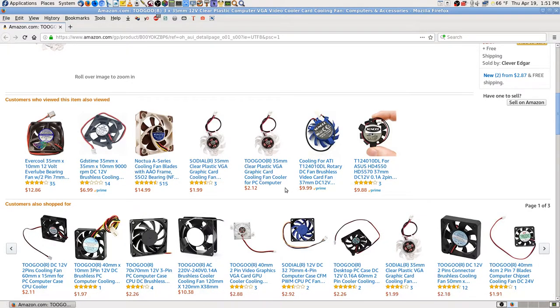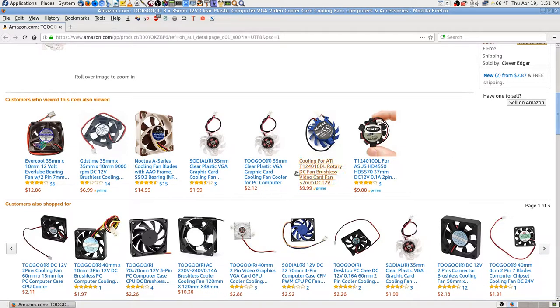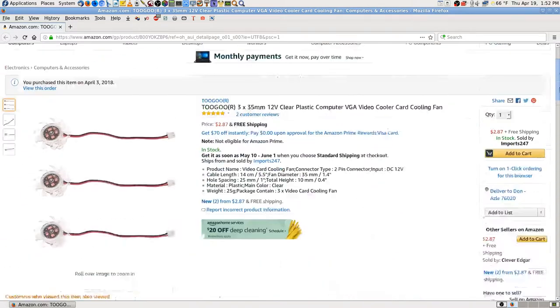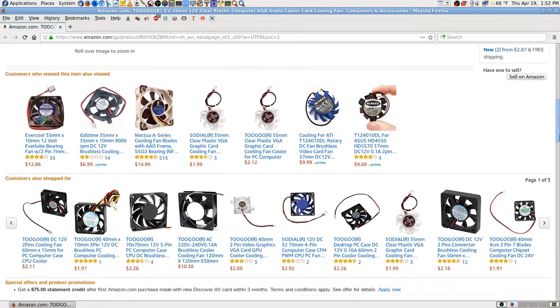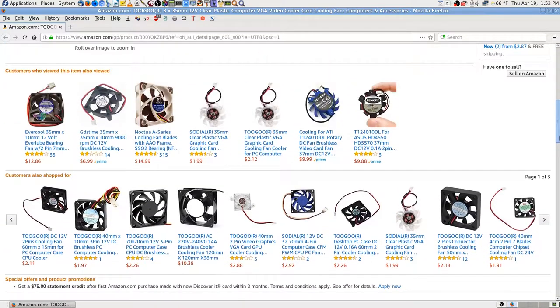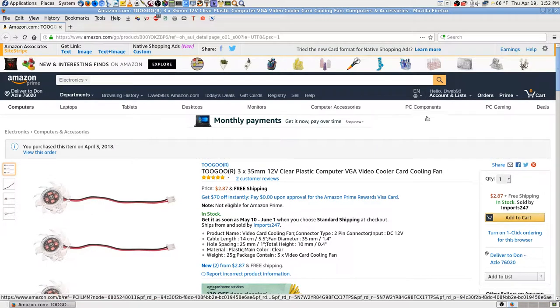So some of these are not the same size of fans. But look, there's one for $2.12 and there's one for $1.99. I think that's the two-goo-R one, that's what I'm getting. Yeah, so see, somebody else is selling them one for $2.12. So I'll be getting that.